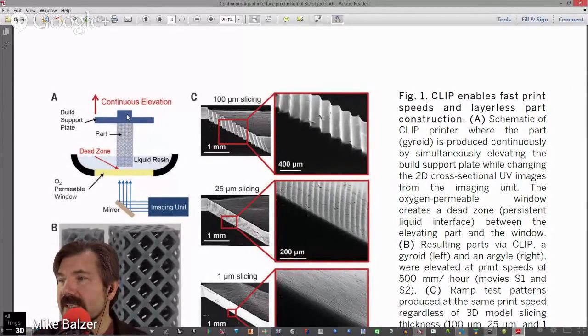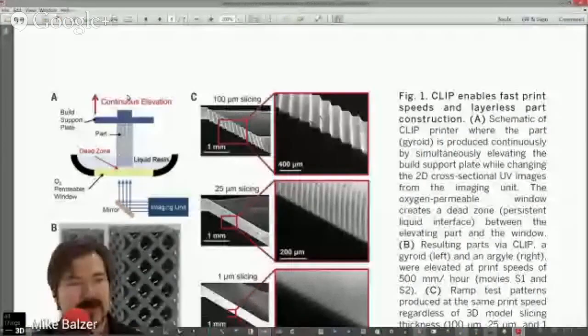So literally you just have to move the bed up and it sucks resin back into the dead zone. You keep printing and you don't stop. So that's pretty cool.